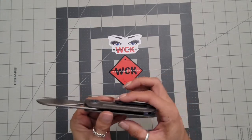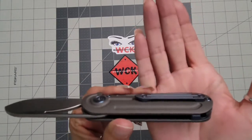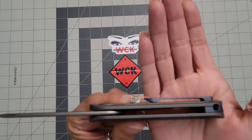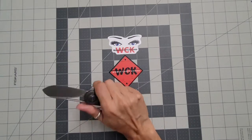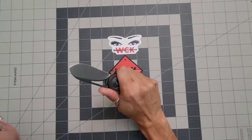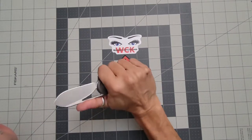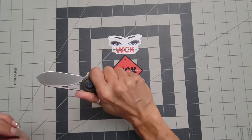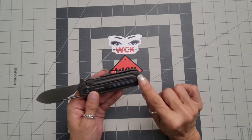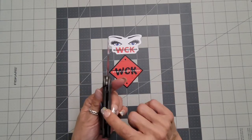You have a nice low titanium pocket clip on there. You guys know I've been talking a lot about pocket clips. I have to tell you, I do not feel this pocket clip in my hand at all when holding the knife. Now, I can get higher up on it. I'm still not feeling it. I can hold it back some. It is not bothersome in any way, shape, or form to me.